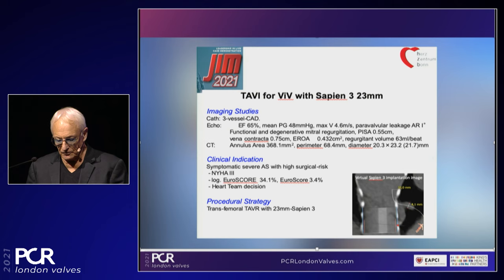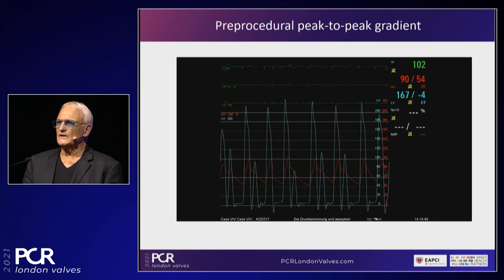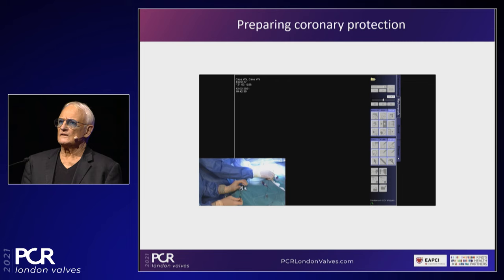Basically, I don't want to repeat that, but the procedural strategy was to do the TAVR with a 23 Sapien S3 and protection of the left coronary. Pre-procedural peak-to-peak gradient, you can see it is a stenotic, degenerated valve. After 10 years, the valve has done its job for the most part.